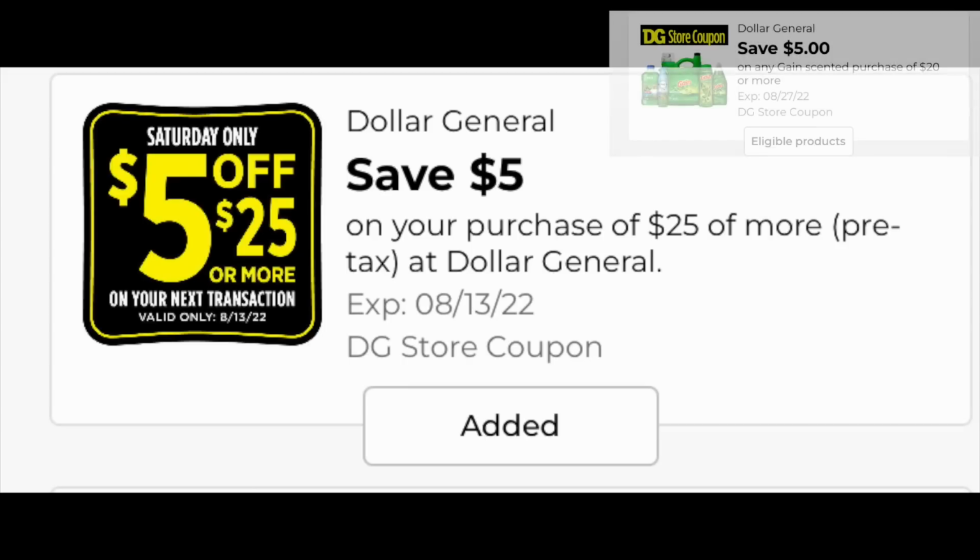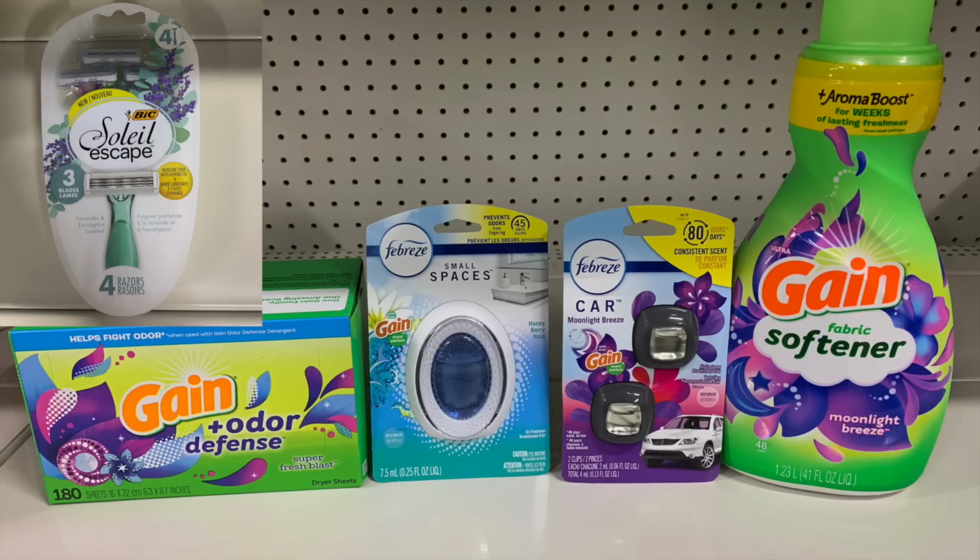Okay, now we have 2 deals for the 13th only, that day only. We're going to need our 2 best friends loaded, that includes the $5 off $25 and the $5 off $20. Just to give you a visual of our basket, we're grabbing the 180 count of the dryer sheets, a Febreze small spaces with the Gain scent, that double pack of the Febreze car clip, and then the Gain softener for $4.75, and then in the razor aisle, they even increased the price on this. This is $5.35 for that Bic Soleil razor, and we have a $4 digital for that.